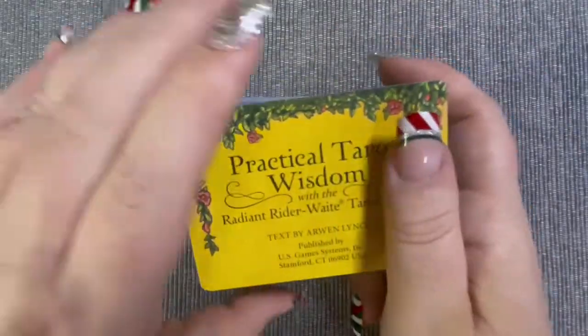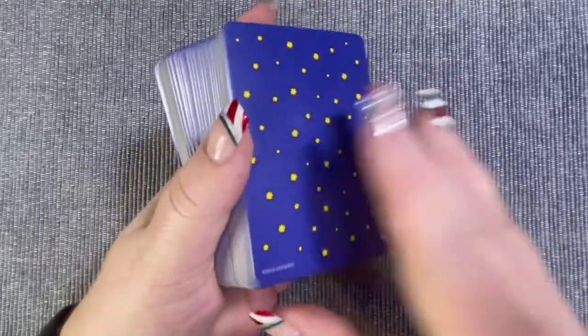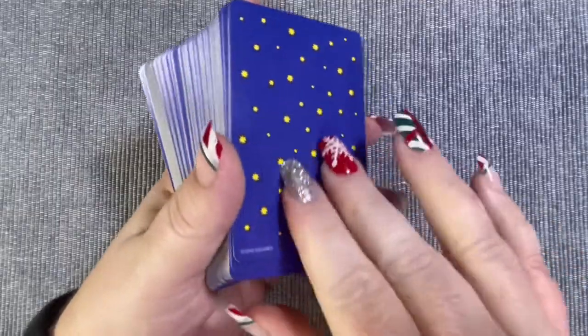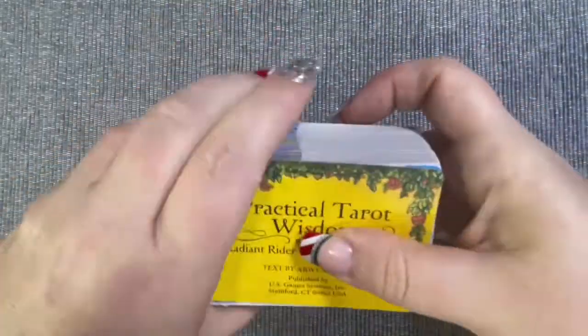All right, so looking at the backs here first, it's just a solid blue background with some stars on it. Cardstock is a decent thickness, not super shiny, so I like that.